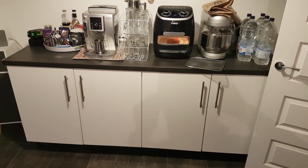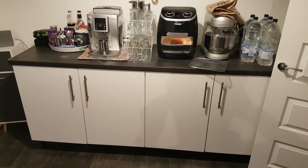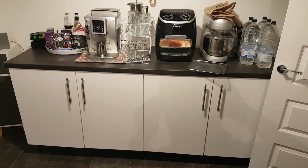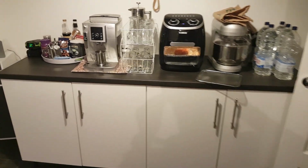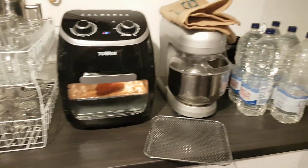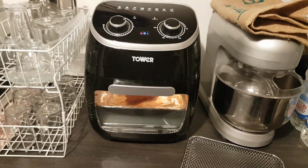I know I said the other day in one of my videos that I wasn't prepared to buy any more kitchen gadgets, but I'm afraid I have to confess I have. As you can see, this cabinet that I built at the back of the kitchen is already filled with various gadgets like the bean to cup coffee machine and my stand mixer and a load of other junk. But this is the new addition.